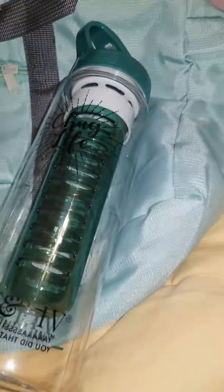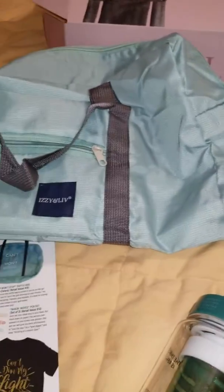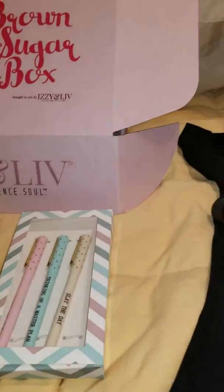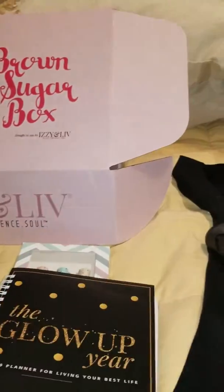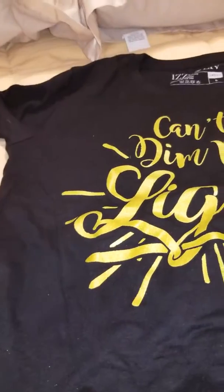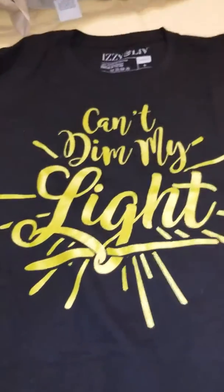So again, this is my review of the January 2019 Izzy and Liv Brown Sugar Box. You have a water bottle that says Chug Life, a little duffel bag that you can use as a gym bag that has a zipper on the top. I may use it on my next beach trip. Some pens, a planner that I showed y'all in depth, a pressure point massager, which I'm definitely going to be using, and last but not least, a t-shirt that says Can't Dim My Light. So this is the January 2019 Brown Sugar Box.